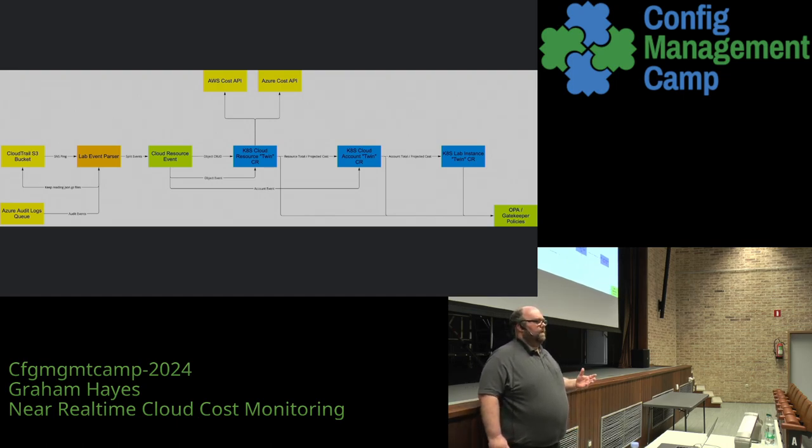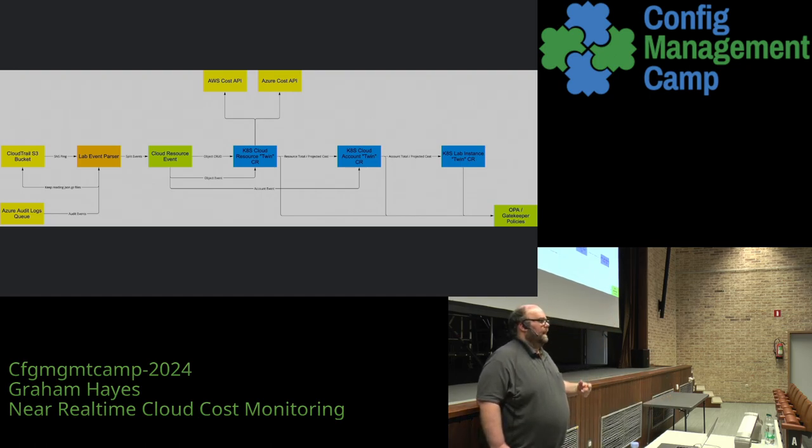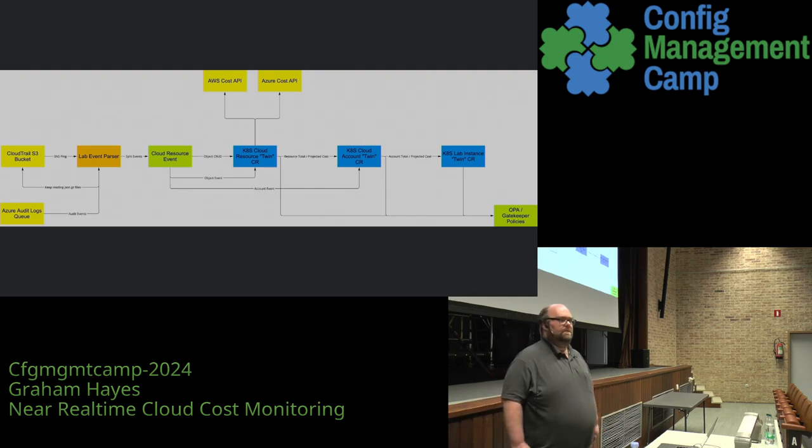I'm not sure, are people familiar with the Kubernetes reconciliation loop and the concept of objects being owned by other objects? So we decided to try and abuse that to attach a cloud resource to a cloud account to a lab. So every time we updated the cloud resource with its current cost, or if we added a new cloud resource, it would automatically trigger the cloud account to regenerate its total cost, which would cause the lab to regenerate its total cost.